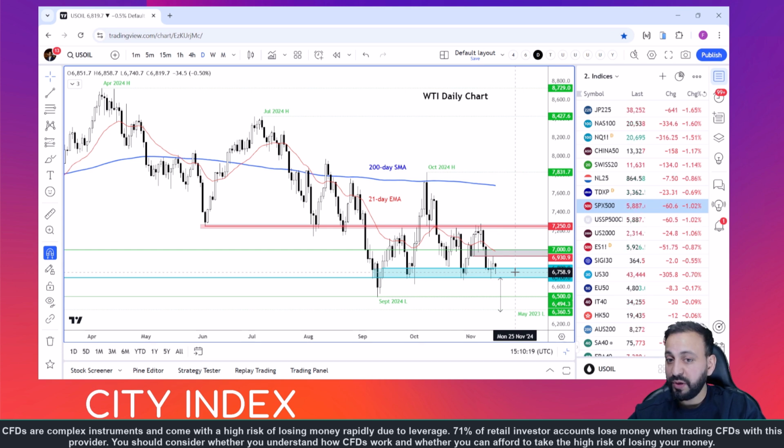And if it does, then we could see a quick drop to below the September 2024 low of $65. On the upside, key resistance area is right here between 69.30 to 70, the psychologically important level. That area was tested yesterday and it held, but we could potentially see another test given the fact that the price of oil is basically stuck in a consolidation.